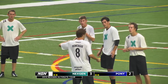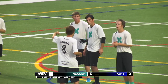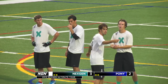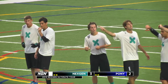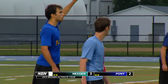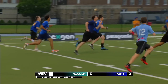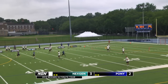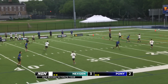So a clean point for PoNY to bring them back within 1. There was a point in which no one was open by more than a step and a half, but that's what PoNY's going to have to be comfortable doing. They don't have guys like Jimmy Nickel, who can just go out into a lane and be open by 5, 6 steps. Dan Heyman, who's standing on the sideline, is one of those guys, but other than that, they don't really have that. But teams can make a living. You played on a club team that kind of made a living just keeping the disc in possession, being comfortable with close defense, and just working it up the field.